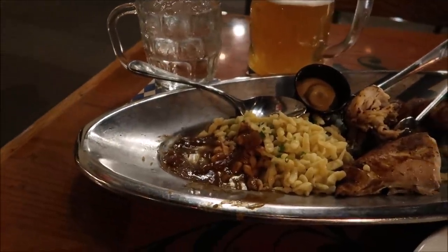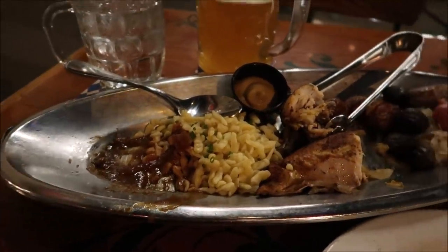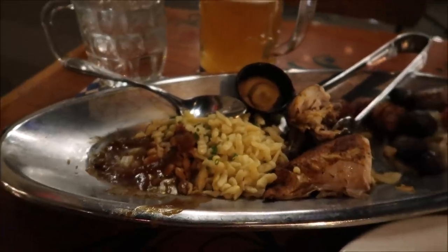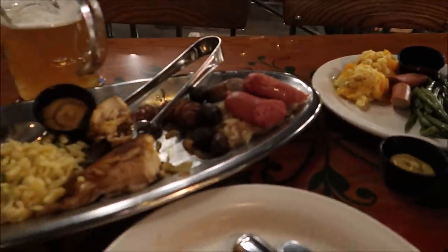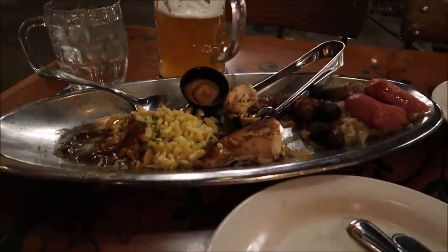I gotta let you guys know what's happening right now. I've eaten all the schnitzel. I absolutely love it. The German meatballs are probably my favorite things. I love the spatzel. I tried the sausage, that was very good. And I even tried a little of the frankfurts. So much food though. There is literally so much food happening right now.